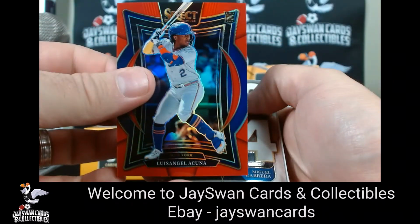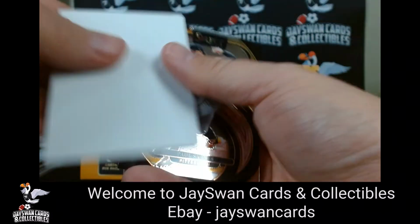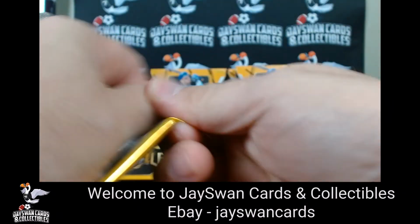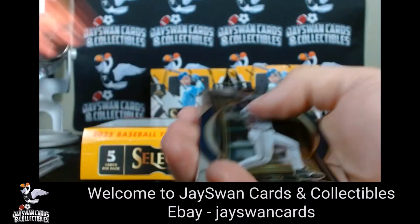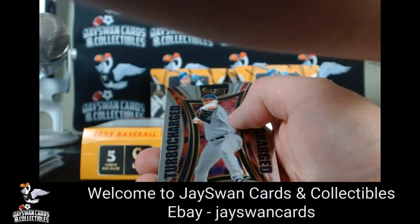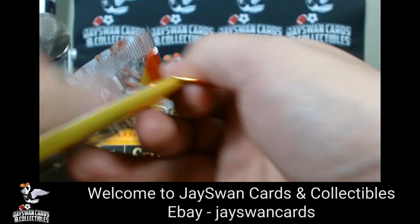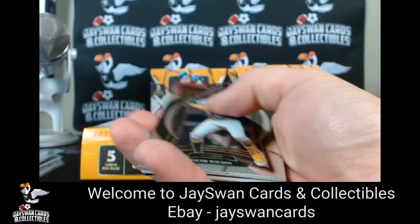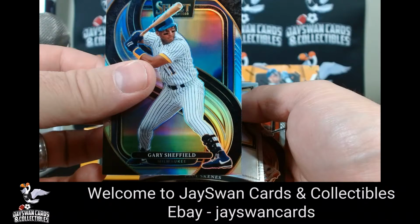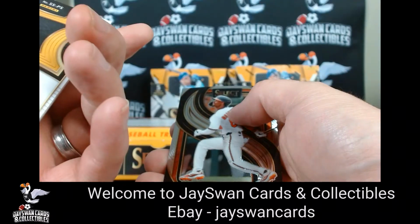Luis Angel Acuna, Mets to 149. Skenes Premier, a few of those. Silver Brady House, that'll go Brewers. Silver Gary Sheffield, that'll be Brewers. And we got a Paul Skenes patch, just a white napkin patch there for the Pirates, not numbered.